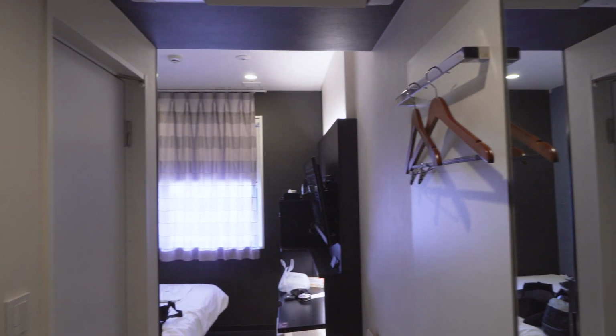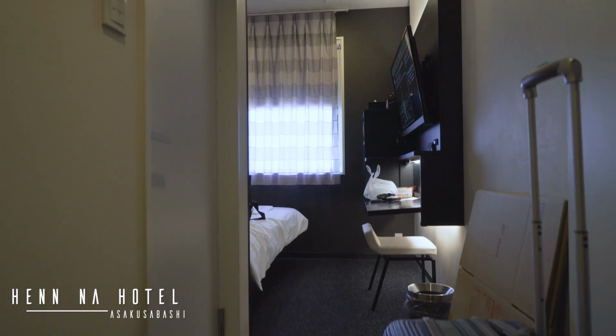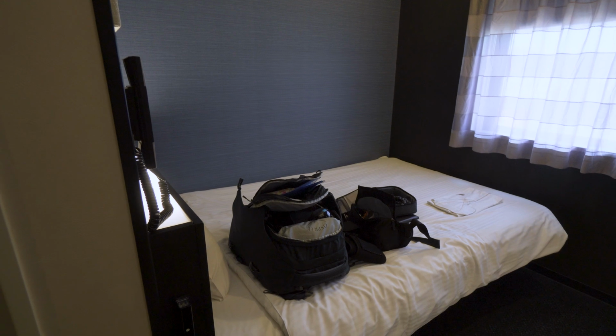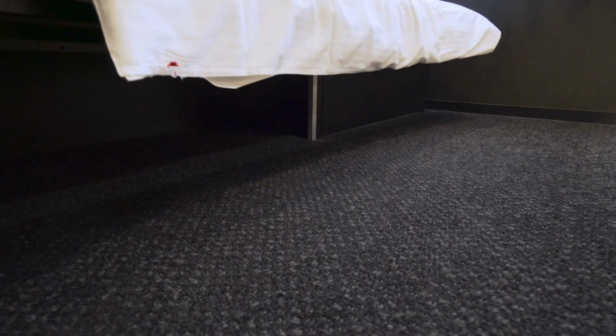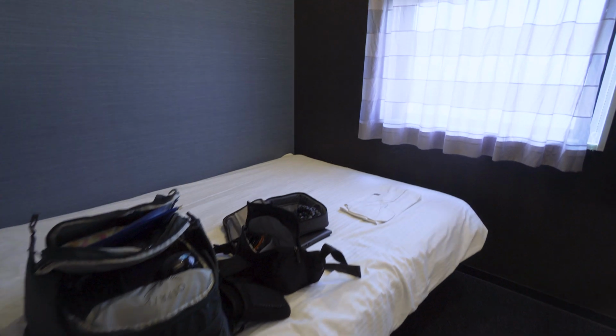So this is hotel number 2, Hoteru number 2. So let's do a quick room tour. It's obviously a lot smaller than the last one. It's okay because this place is run by robots. All my stuff is already on the bed because there's not really a whole lot of spare space to put it. Although you can see that there's quite a bit of space underneath the bed. But I'm only here for 2 nights, so I don't really care.